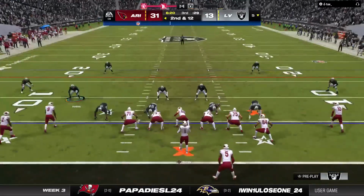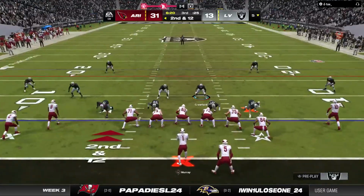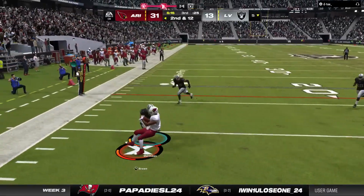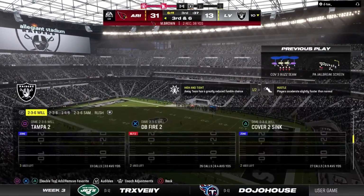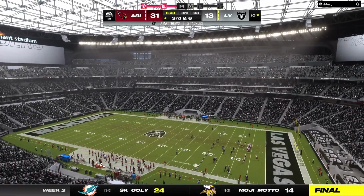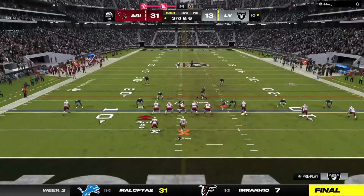So the opening play of the drive goes backwards. Now they'll come up on 2nd and 12. Here's Murray. This will be caught by Brown. And that's good for a gain of 6. And they're going to face a third down. Marquise Brown. It's a gain of 6. They are in need of 6 yards here if they hope to move the chains.